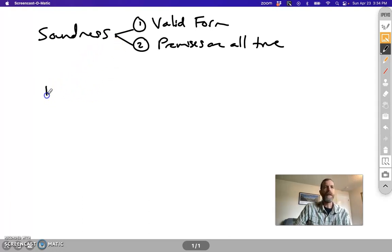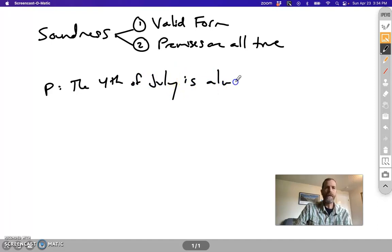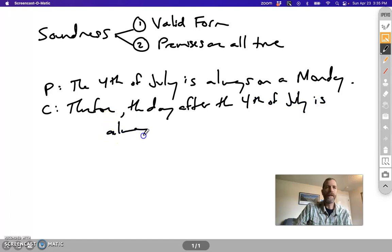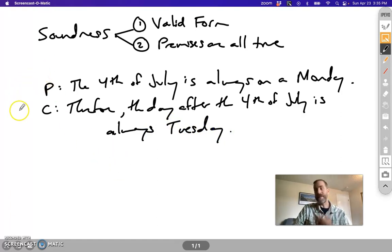One is, the premise is the 4th of July is always on a Monday. Therefore, the day after the 4th of July is always Tuesday. So first thing is to just recognize that this is a deductive argument. The premise gives us all the information we need to infer the conclusion as being necessarily true. Okay, that's the claim that's being made.